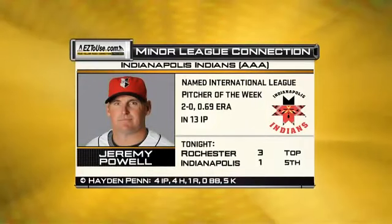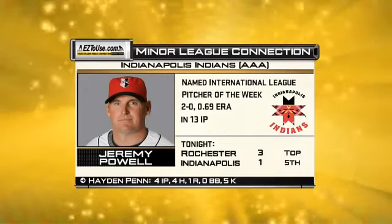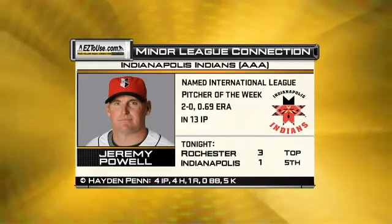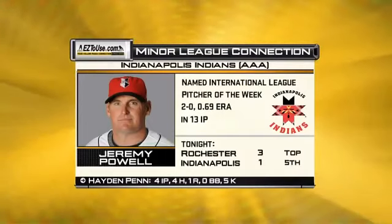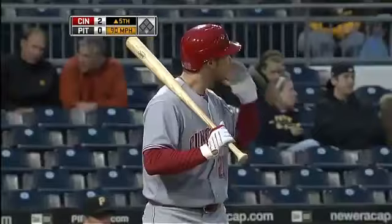And last night, the veteran Jeremy Powell, named International League Pitcher of the Week. 2-0 and 0.69 ERA. Hayden Penn is starting tonight at AAA Indianapolis, converting him to a starter. A man that was picked up on waivers just at the end of spring training, and pretty well. No walks tonight.